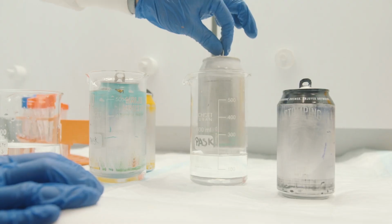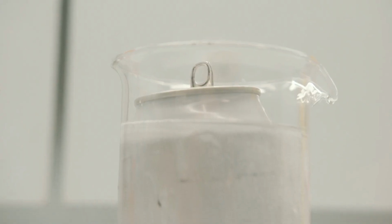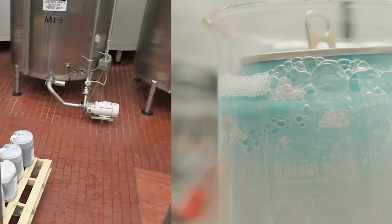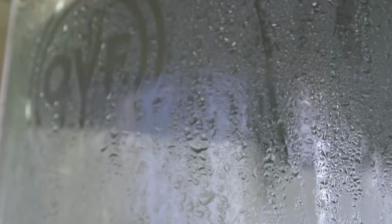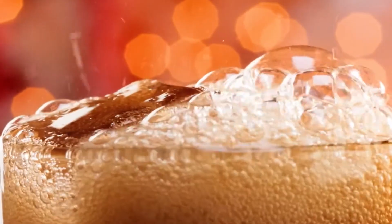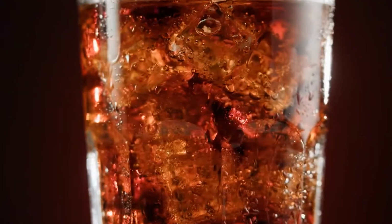BPA is so good at messing with your body, it's been banned in baby bottles and sippy cups. But don't worry, your Coke can is still fair game. Finally, let's talk about the main ingredient in Coca-Cola. Water. That's right, this refreshing drink is mostly H2O. But before you start feeling relieved, let's dive into where that water comes from.